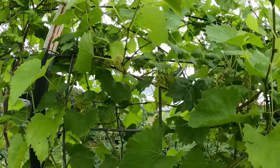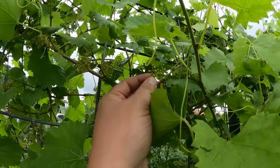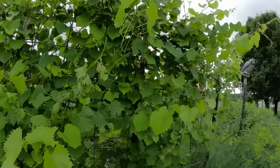But yes, with the flowering means that we will start getting some of our muscadines starting to develop, which you can see happening right here. These are definitely bigger than the buds that were on here previously. Oh look, and we've got another ladybug friend. Happy to see you, sir, ma'am.